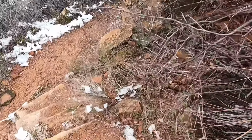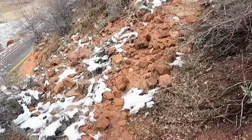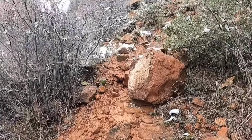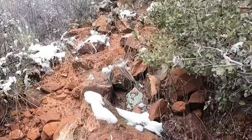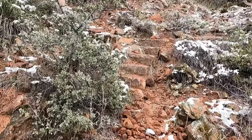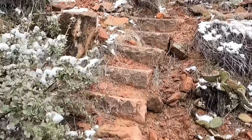I would say at least there's no human prints. So at least in the last couple months, I'd say at least. Or maybe a few years. So here's some more definite steps. And there's some more. This is cool. Definitely man-made.